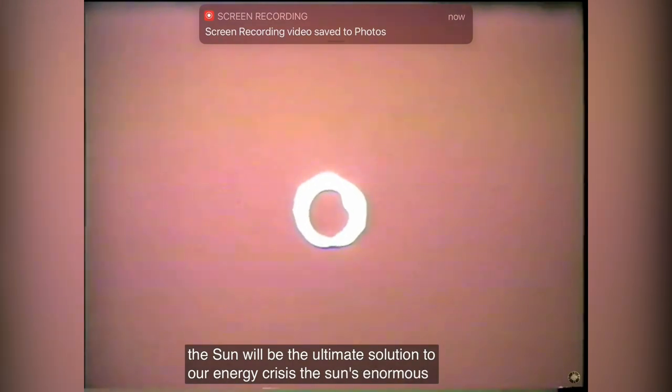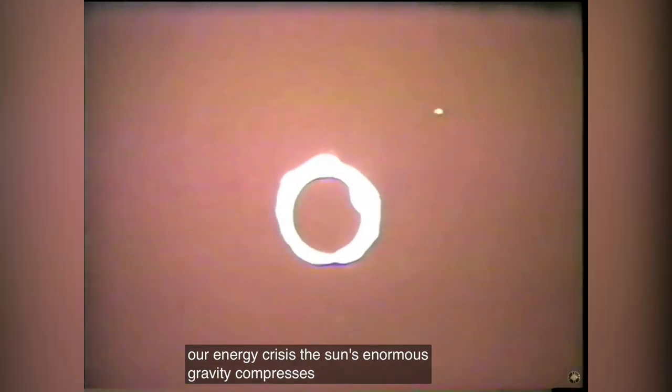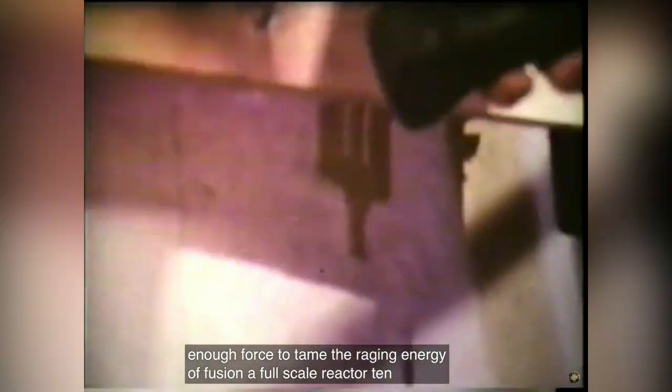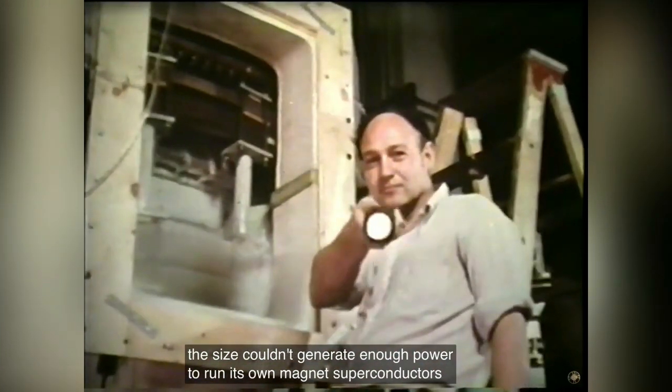The sun's enormous gravity compresses the gas plasma and heats it to incredible temperatures, and atoms fuse. On Earth, we can produce fusion. A full-scale reactor 10 times this size couldn't generate enough power to run its own magnet. Superconductors could do the job running on flashlight batteries.